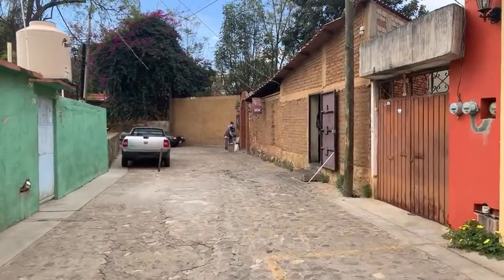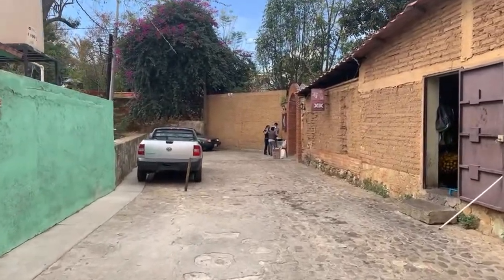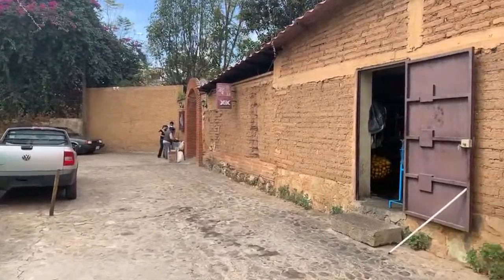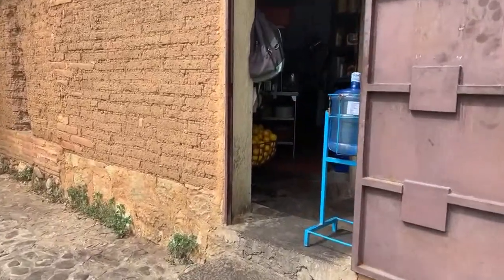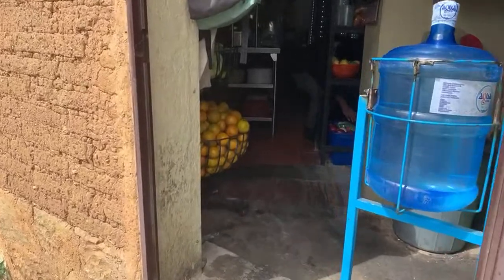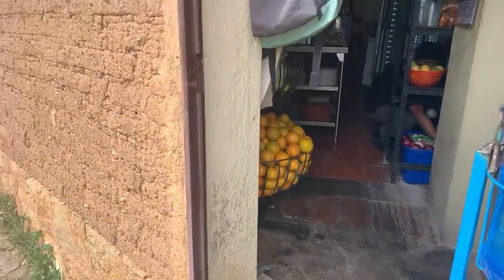Does anyone here know how we can rent a motorbike in Mexico? We don't know how to drive a car, so we're trying to find a way to rent a motorbike. We see motorbikes everywhere, but we don't know how to rent them. A lot of them, mandarinas.